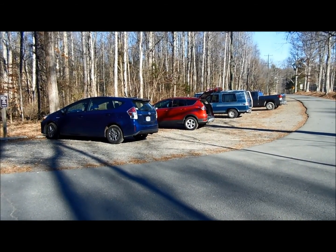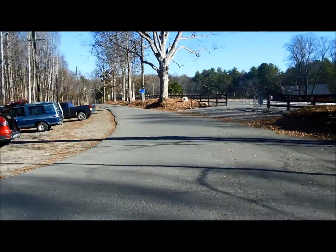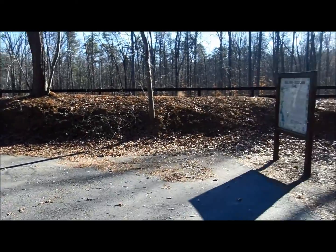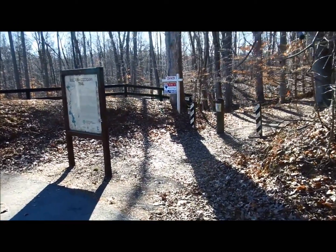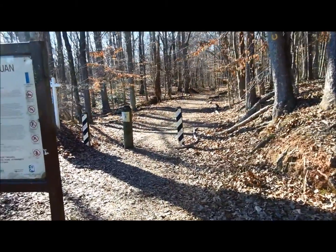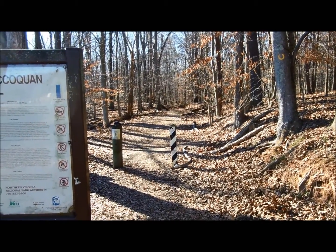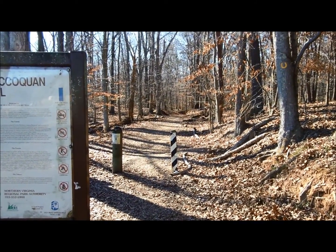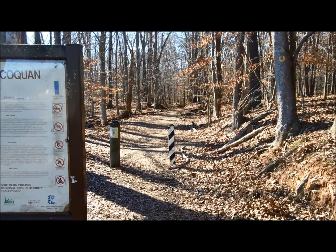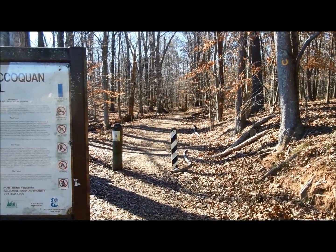There's my red car. There's the road it came in on, Yates Ford Road. And actually, this is the beginning of the trail. And this looks to me like it used to be the original Yates Ford Road, which takes you down to the crossing at Yates Ford. So we'll go down that way and see if we can find the actual crossing.